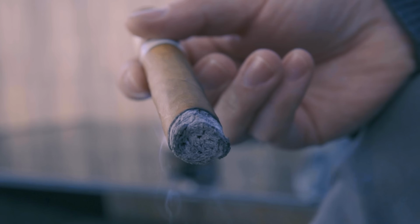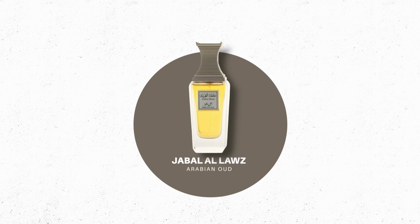If you like tobacco-based fragrances that do tobacco, no joke, freshly picked, earthy tobacco, very natural smelling, Arabian Oud's Jebel al-Lawz, a 10 out of 10. I mean, photorealistic tobacco leaf. So it's not for people that want just compliments. This is for people who enjoy the art of perfumery, the art of tobacco fragrances.